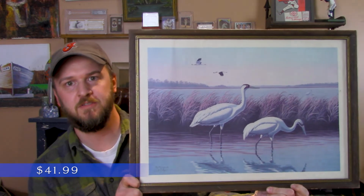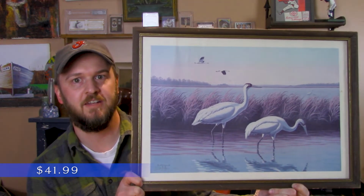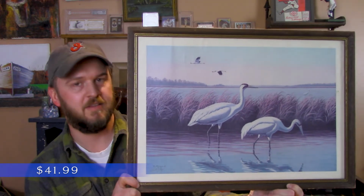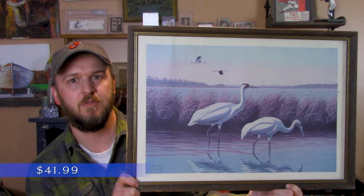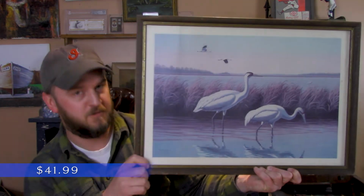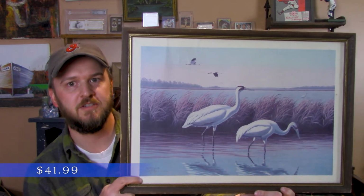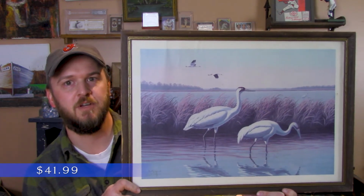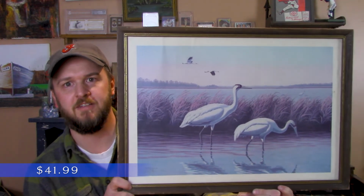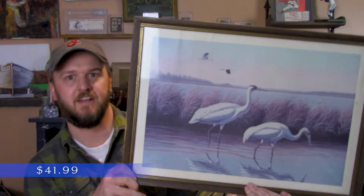So I got this piece also for $5.11 at a Goodwill, and it's got 2 whooping cranes. This is a limited edition lithograph done by Ronald Louque. I don't know if that's how you pronounce his name. I did do a quick search because his signature is fairly easy to read, and this is an edition out of 1,000. It was a little bit bigger, but I could tell it was older, and I think it is dated anyway. Yeah, 1979.